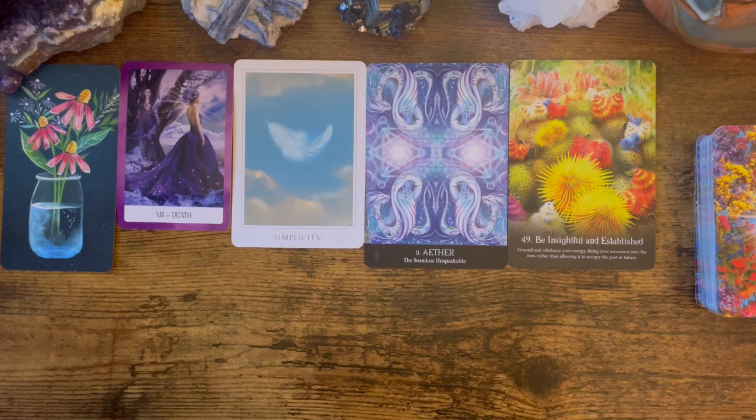Utilize your senses for bringing yourself back into the here and now. What do you see? What do you hear? What do you feel? What do you sense? What do you taste? Yeah, all of that. Bring your senses back into the moment. That can really help you.